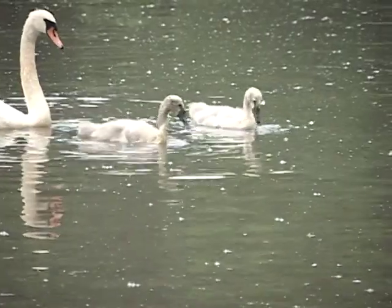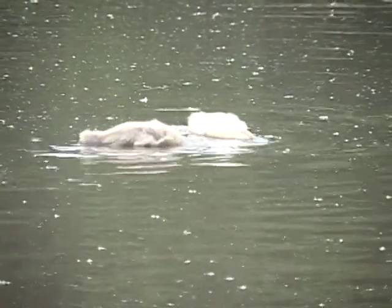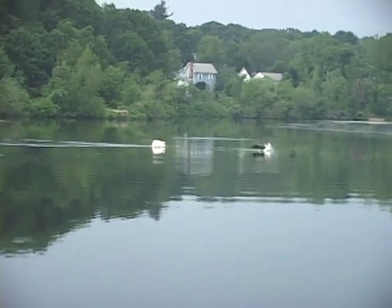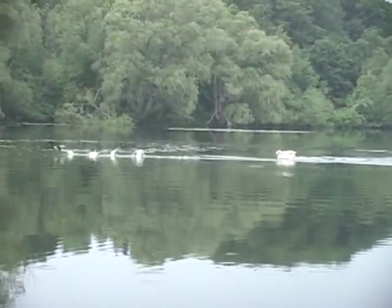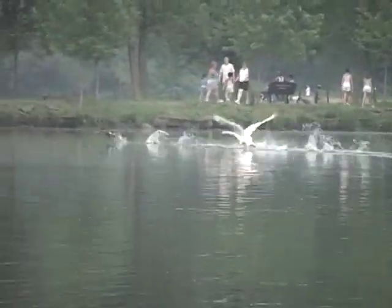The next time I visited the pond, there were only two swans left in the marsh. In the lagoon, the wild goose chase continued. Harry the goose was really antagonizing the swans now.